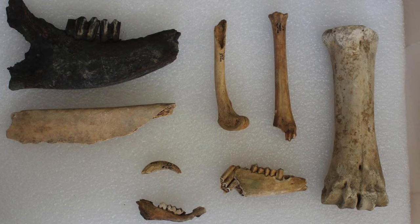And that brings me to the end of my video. We've gone through all the objects in my museum loan box, and some of these objects will be used as part of a school exhibition led by Year 3 students.